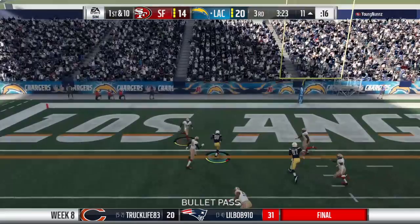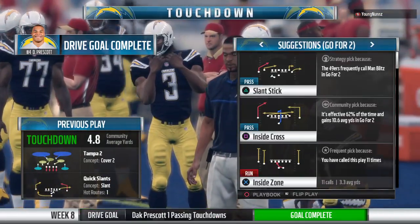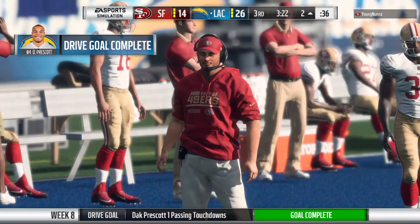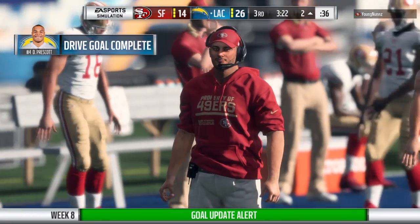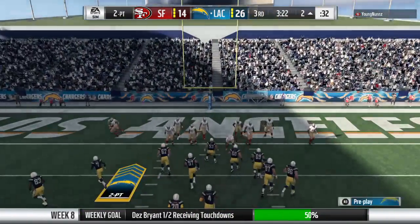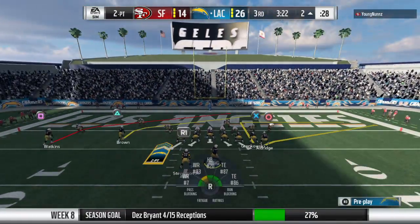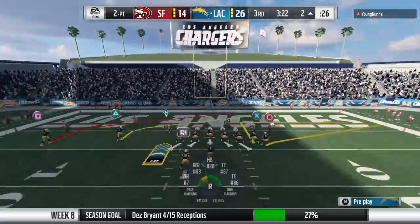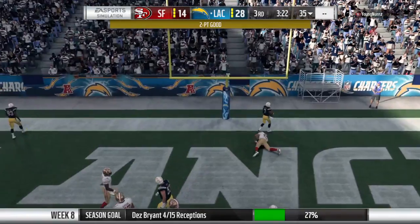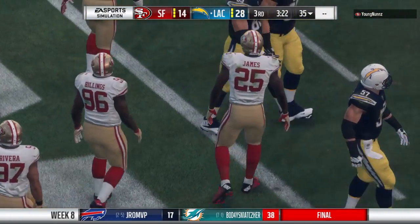A first down throw for Prescott. And he's in for a Charger touchdown. Dez Bryant, his first touchdown on the year. And the Chargers find a way to stretch their lead. No lead safe in the new NFL, but this score is really going to give them some needed breathing room. And again, it's Prescott. And this is going to be caught. It's good. And that extends their lead by 2 more.